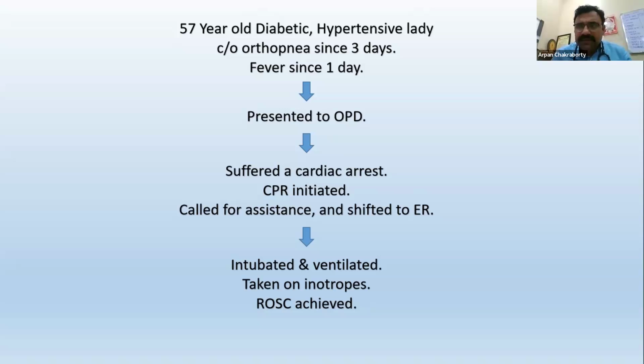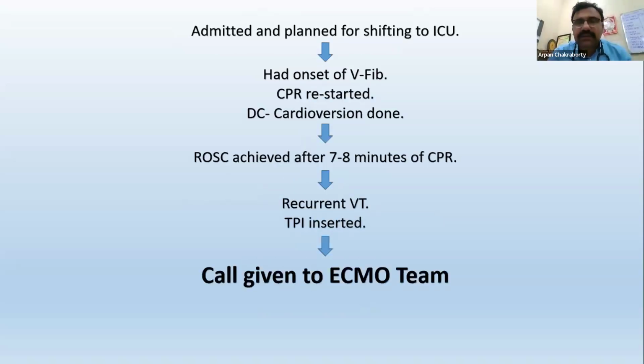But the case didn't stop here. She got a rapid recurrent VF, CPR was restarted, and a DC shock was given. Intermittent ROSC was achieved after 7 to 8 minutes of CPR, but recurrent VT was ongoing. Then the ECMO team was called because of the recurrent cardiac arrest.